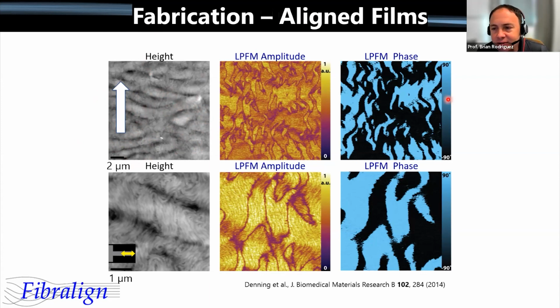And here's our amplitude, and here's our phase. The striking thing we found in these samples is that, whereas with the tendon, what we saw was one fibril points this way and another fibril points this way, here we're actually getting tens of fibrils pointing in the same direction. So it gives us hope for maybe being able to generate a film that has all the fibrils aligned in one direction, not just their topographic alignment, but also their polar alignment. So here we have 10 or 12 fibrils, and so we have a larger area of uniform polarization, which might be useful.